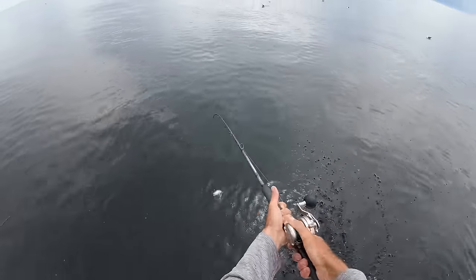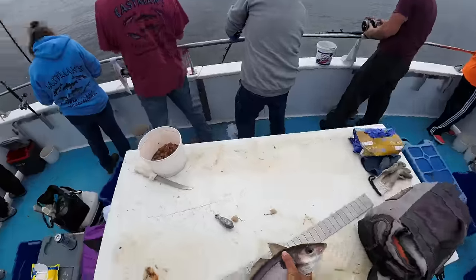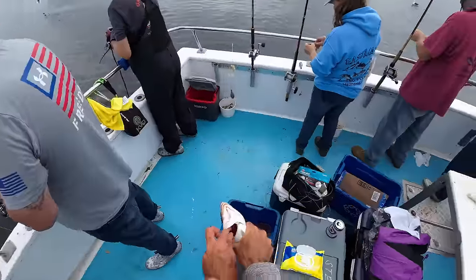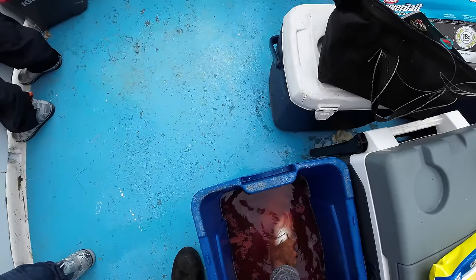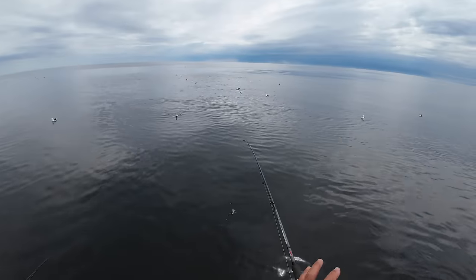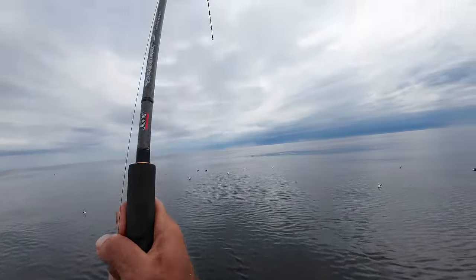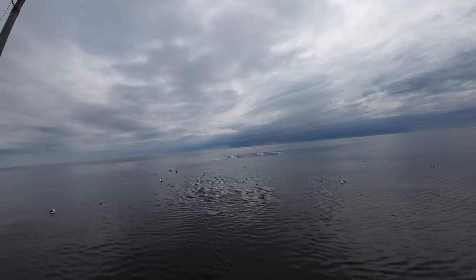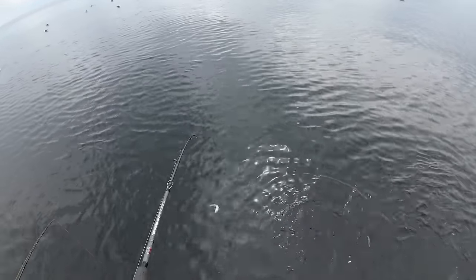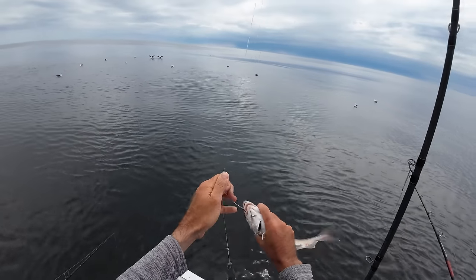Nice haddock. In the boat. All right, and that is a haddock. Keeper size has to be 17 inches, which this one just barely makes. And this is the most popular fish up here. This is what the people want. They come to Eastmans for the haddock, and they come for the variety too, but I think the haddock is really the most sought after of the fish. Short haddock.